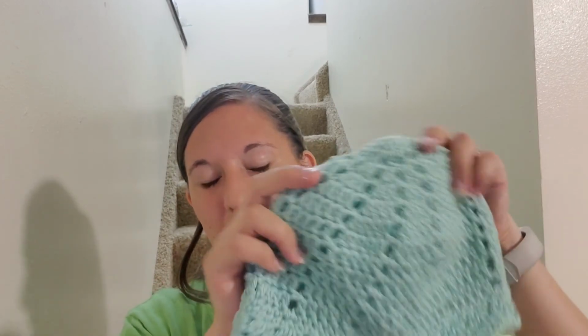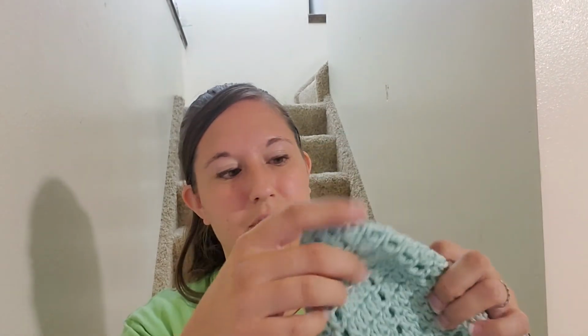And I picked this color to try to match her swimsuit, and it's close enough. It was the closest I could get it. So, and I'll have the pattern for that linked below because I can't remember off the top of my head, it was a YouTube tutorial, I'm pretty sure. So that's all my goals.